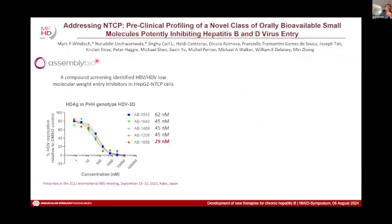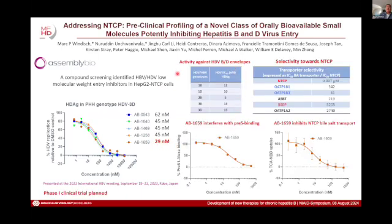But there are other approaches. This is an approach I would like to share with you from Assembly Bio. What they've done, they screened a library of low molecular weight entry inhibitors in HepG2-NTCP cells for anti-HBV and Delta virus activity. And they had a small molecule here with an IC50 of 29 nanomolar. This is active against all HBV genotypes, similarly, which you would expect because it targets NTCP, and it's selective towards NTCP, so it is not so efficient against other bile acid transporters. It can interfere with preS binding. So obviously, it targets the same tunnel that I just showed you, and it inhibits also NTCP bile acid transport.